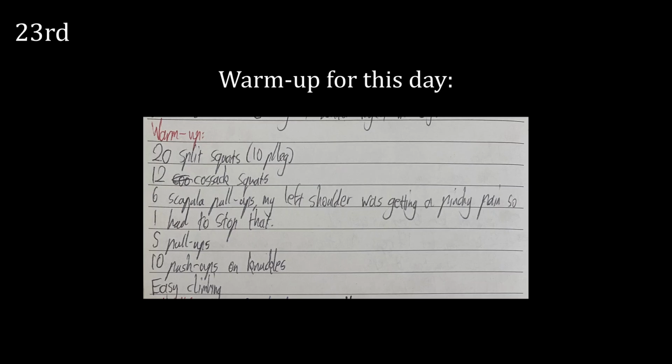To be honest, my memory of this month is a bit hazy, as of writing the script, obviously. On the 23rd, things kinda got ugly. I couldn't climb much, and it seemed like I was super tired from the start. There are no clips for this day.